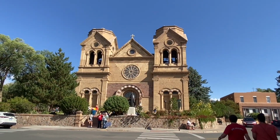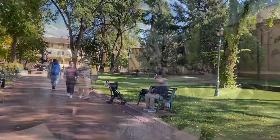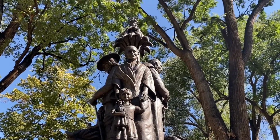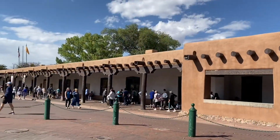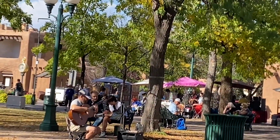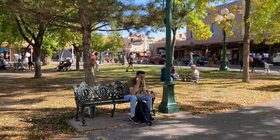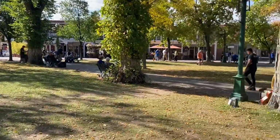This is the cathedral. This fountain commemorates the founding of Santa Fe 400 years before, 1598. This is the Palace of the Governors. So native arts are being sold here. At this bench that we're gonna sit on. This is where the Santa Fe Trail from Missouri crossed the El Camino Real from Mexico City.